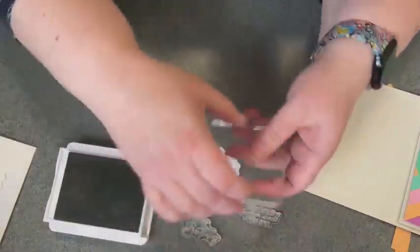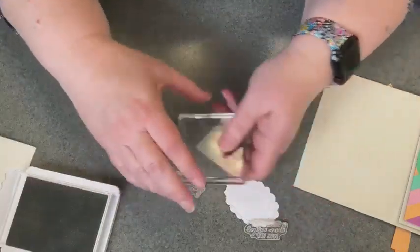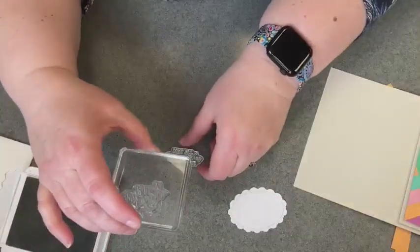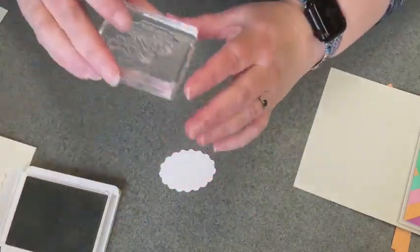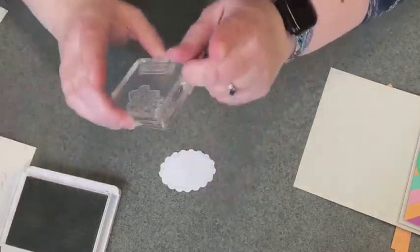Okay, so I'm actually going to use the same block. So I'm going to stick this one down towards the bottom, and then I'm going to turn it over, and I'm going to put this one on the back, but towards the top, so I can still see through. Now what I'm going to do is I'm going to cheat a little bit. Oh, and I'm going to dip my ink block in the ink pad. No, that's not, don't do that.